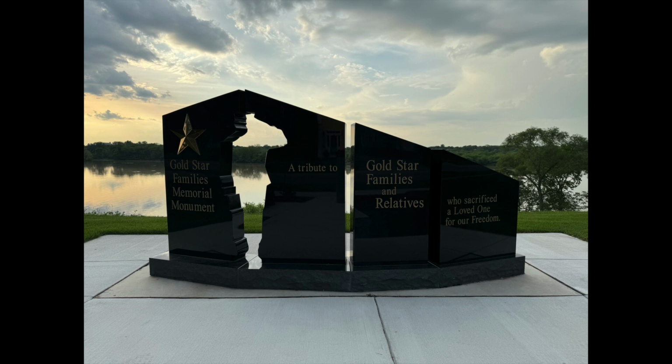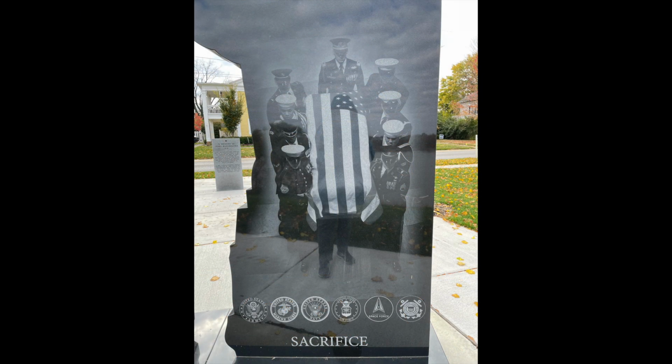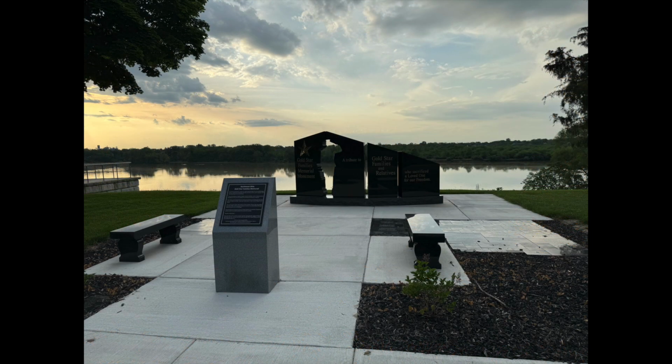On the other side of the monument, there are scenes etched on each of the 4 panels: homeland, family, patriot, and sacrifice. At the center of this tribute is a silhouette of a saluting service member, which represents the legacy of the loved ones who have paid the ultimate sacrifice for our freedom. Together, these features tell each community's unique story based upon the pillars of the foundation.